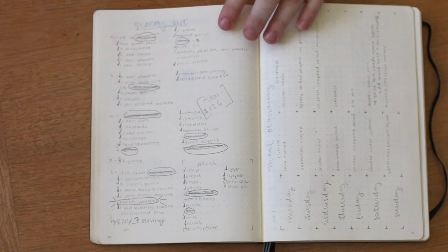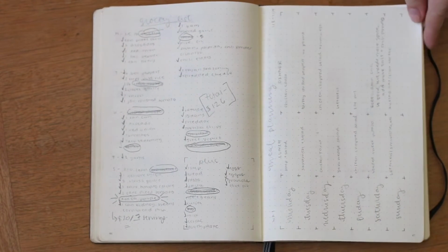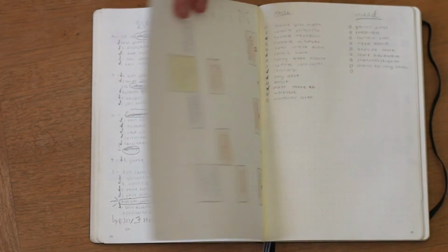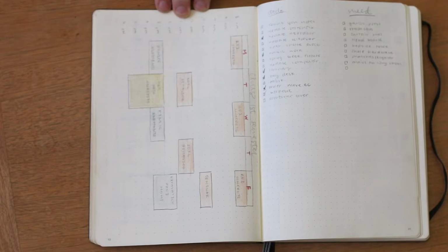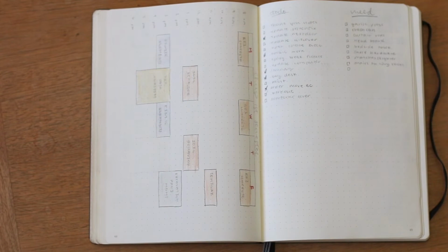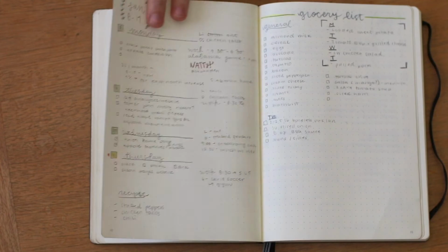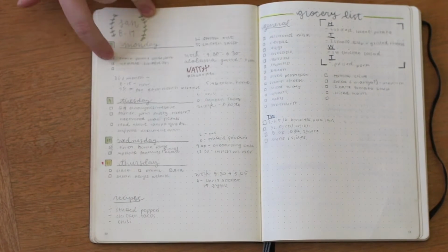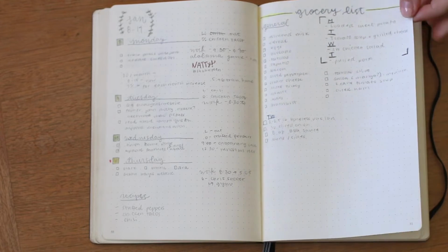I still keep my grocery lists in here, but I don't do this meal planning kind of thing. I've just found that it doesn't work with our schedules. We don't know which nights we're going to cook. And so yeah. This is the spread that I used to track Chris's schedule. It was just really easy when he was in school and taking classes to have all of this in my bullet journal should I need it. I think this is just a brain dump thing. Again, you have the same weekly spreads and a grocery list.